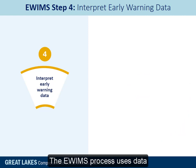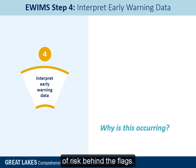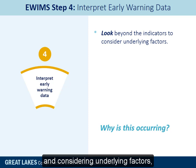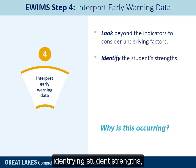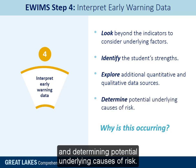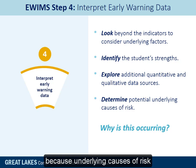The EWIMS process uses data and educator expertise to understand the underlying causes of risk behind the flags. This is done by looking beyond the indicators and considering underlying factors, identifying students' strengths, exploring additional quantitative and qualitative data, and determining potential underlying causes of risk. Additional perspectives on a student can be helpful because underlying causes of risk are not always quantifiable.